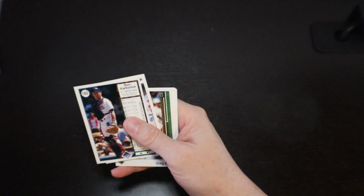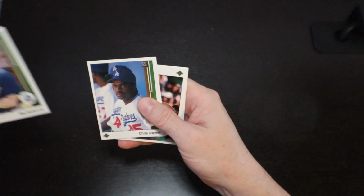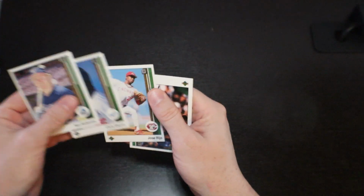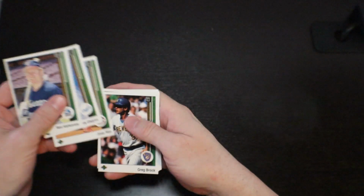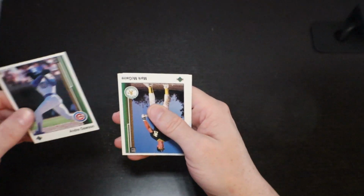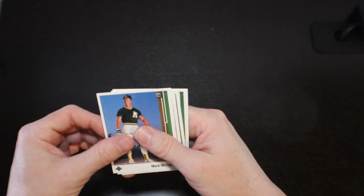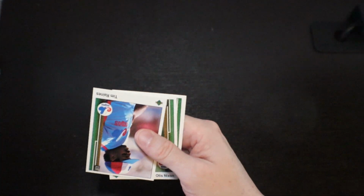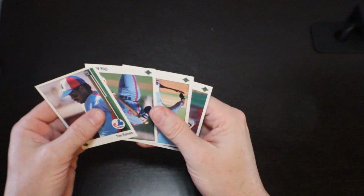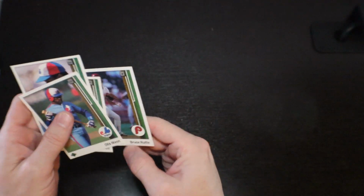Spike Owen. Ron Karkovice. Chris Gwynn, which I believe is Tony Gwynn's brother. Jose Rijo. Greg Brock. Osamacher. There's the Hawk, Andre Dawson. There's Mark McGuire again, and some paper loss on the top of that one. Tim Raines, another Hall of Famer. Otis Nixon. Jeff Parrott. 3 Expos in a row. And a Bruce Ruffin.